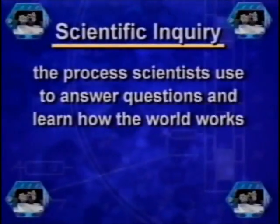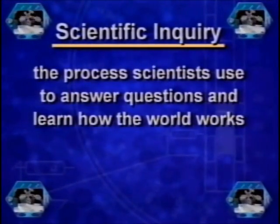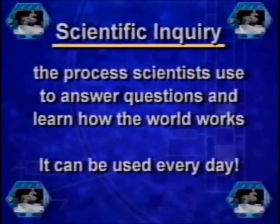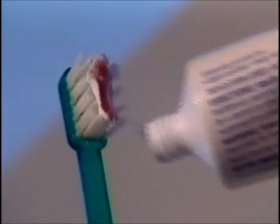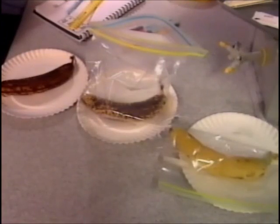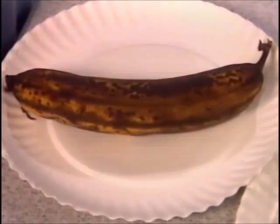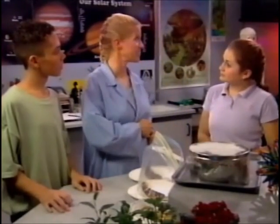Okay. Scientific inquiry is the process that scientists use to answer questions and learn about how the world works in an accurate and unbiased way. It uses the same reasoning we all do to solve problems and make decisions in our everyday lives. Ever decide on what toothpaste to use, or which friend to call and ask over to your house, or figure out why a light bulb may not work? Ever wonder how dew is formed, or what causes bananas to ripen faster? Ew, that still grosses me out. All these questions and problems can be answered using scientific inquiry.